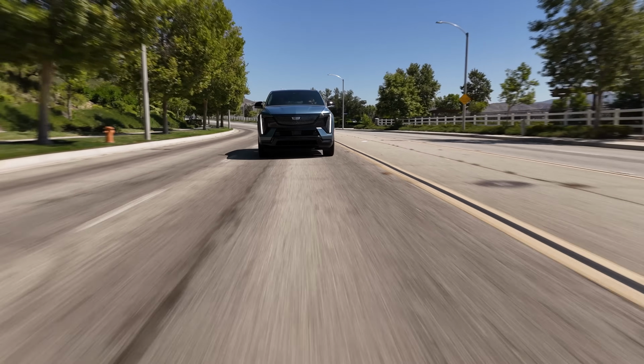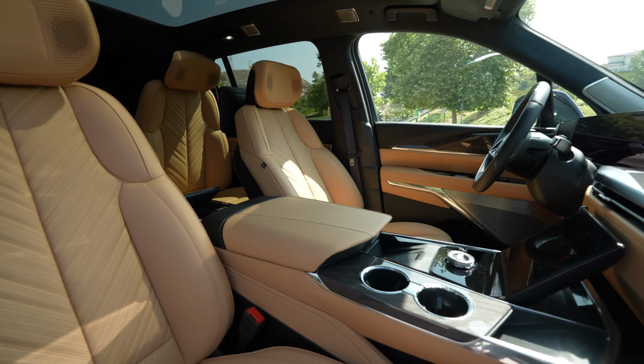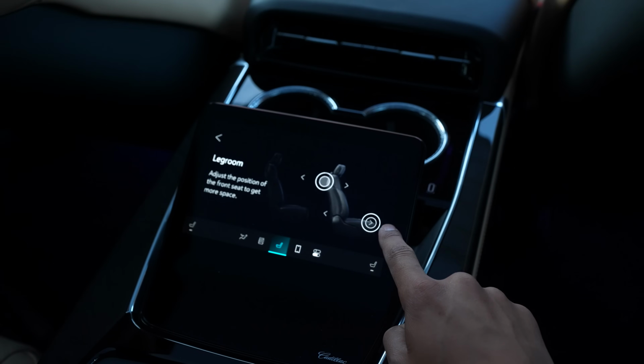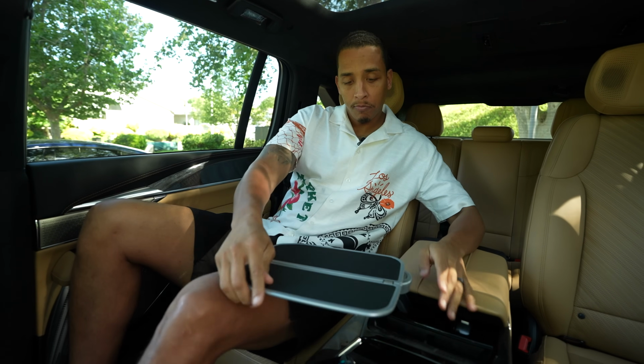So not only is this SUV practical, looks really good, and super comfortable when driving, you got massaging seats with 5 different types of massages, 3 different levels of intensity for both front seat passengers and both second row passengers. And you can adjust the front passenger seat from the back seat to get more extension and leg room. So, man, listen, you get chauffeured in here with the leather wrapped armrest. I'm getting too excited. Let me slow down and relax.